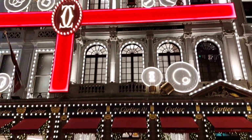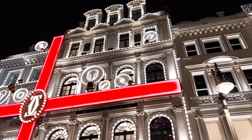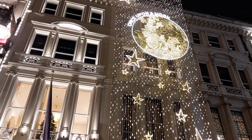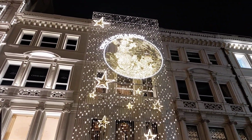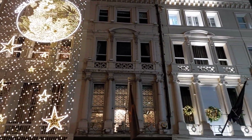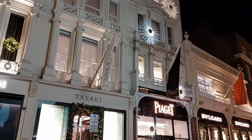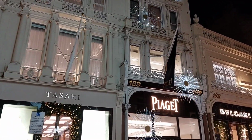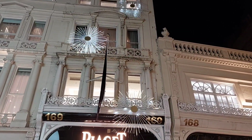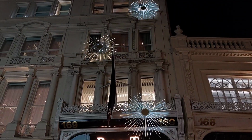Now, I missed last year's Cartier display because it was quite musical. At certain points of the evening they would play music. Next to it we have Chanel, the first Chanel with Once Upon a Moon, and they've got the moon and stars right there. And as we continue, we've got the wonderful Piaget. I love this little, very simple, very understated, but effective, I do think, with the flashing lights. It looks almost like fireworks, as you can see there.